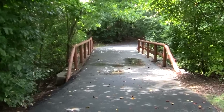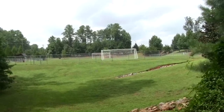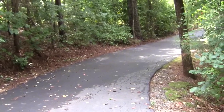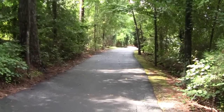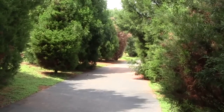You can see by the puddles it rained very hard last night. This bridge runs across and by the soccer fields. Now the bridge curves to the right and through the forest. Now the trail breaks into a straightaway slightly uphill. This trail seems to be very well landscaped with all the trees alongside.